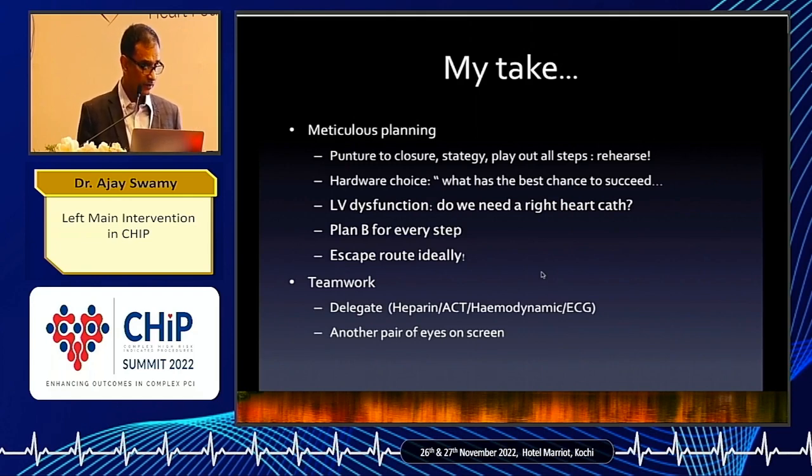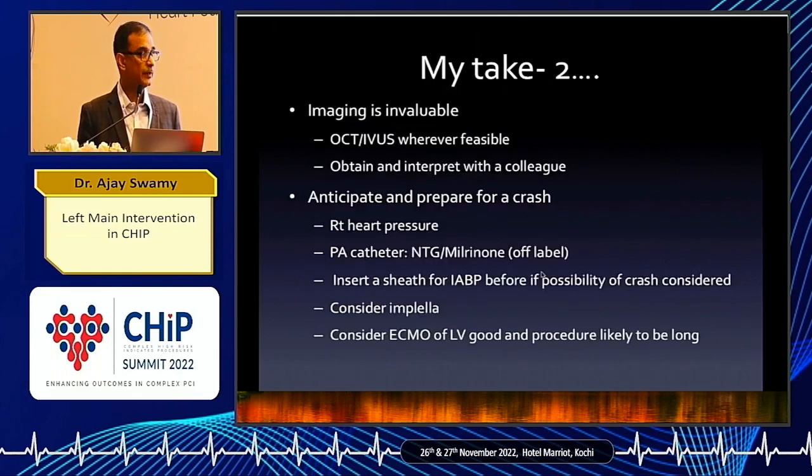Another pair of eyes on the screen are absolutely important and absolutely mandatory whenever one is doing a chip score. In fact, we are trying to form teams, and I think that is one thing which is going to enhance safety in our lab. Imaging is invaluable. OCT or IVUS, wherever feasible for left main. Obtain and interpret with a colleague.